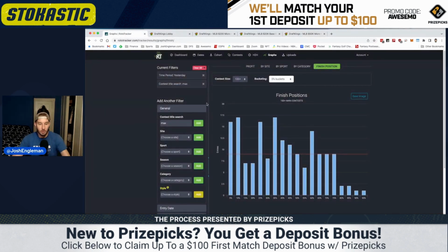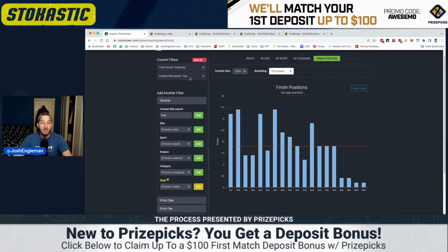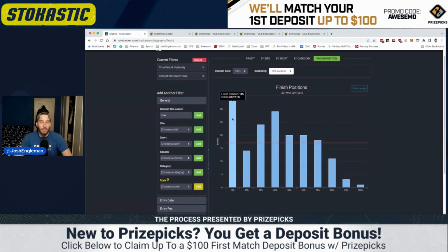What I did here on Roto Tracker, which you guys should be able to see right now on the screen, I sorted this just down to that 150 max because some of those lineups are going to be duplicated. So I just wanted to show we put 16 lineups into the top 5%, which is really solid. We put another 17 lineups into that 5 to 10% bucket. So if you just look at it in buckets of 10%, we had 33 of our 150 lineups into the top 10%. We should really be expecting that to be like 17. So we doubled the top.